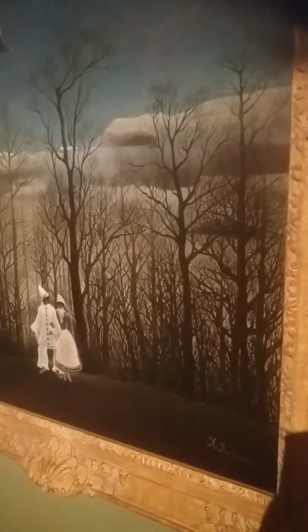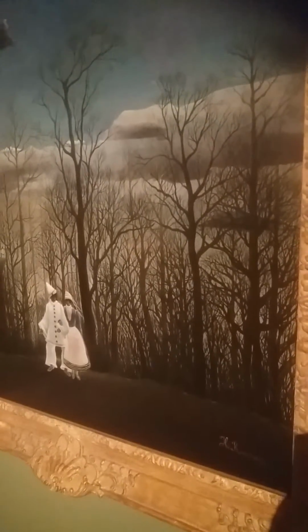This is called Carnival Evening, 1886. In this painting, a couple in festive carnival costume stands before a forest of barren trees. Backlit by the glimmer of twilight and a full moon, they appear to shine.